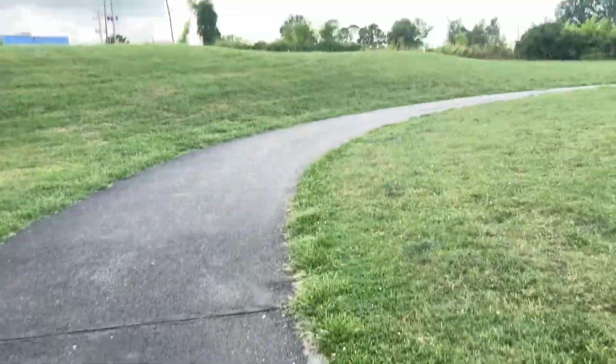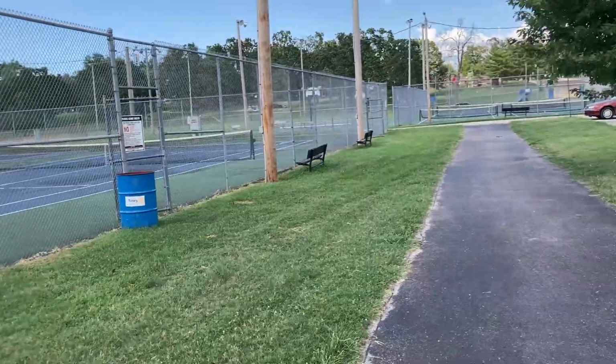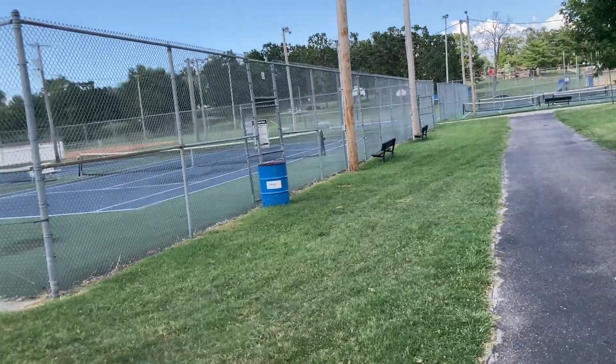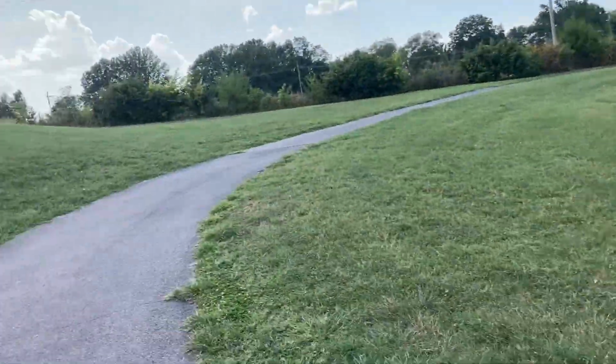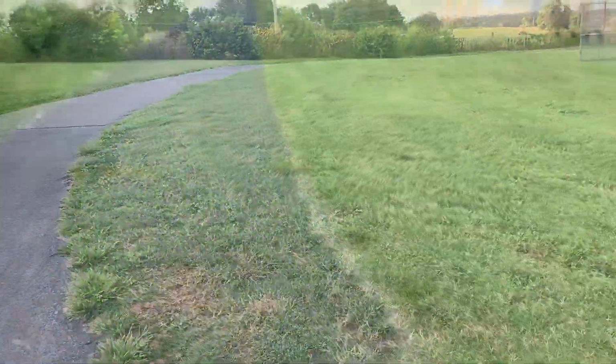I don't know why they have so many tennis courts here. They have 16 tennis courts, and I think 4 basketball courts. But I always thought it was odd they have 16 tennis courts. I didn't know tennis was that popular.